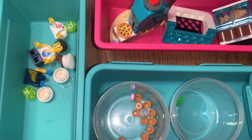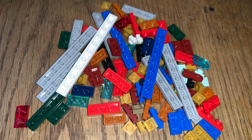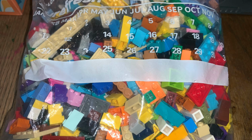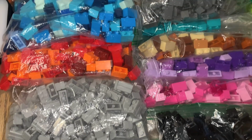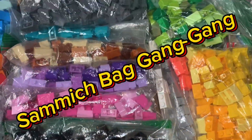So this so happened to be my second pile, of course, easier to sort. And then I went into a bigger bag. So this bigger bag was a bunch of pieces that I was using for projects that I ended up either not doing or taking apart. And what I did was took all the 1x2 bricks and sorted them based on their color scheme. Who has a sandwich bag, gang?